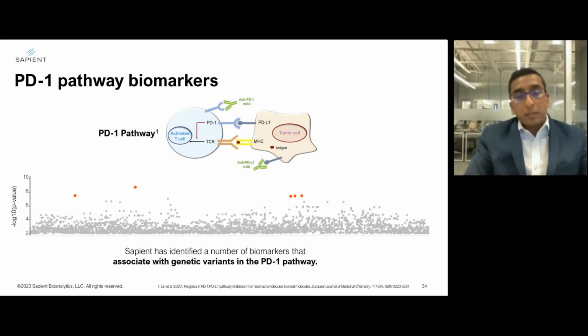I was hoping to share just one example with you today around the PD-1 pathway. Obviously, many of you are aware this is a pathway that has transformed oncologic therapies in the development of immunotherapies that now reawaken the immune system to target cancer cells. It's been very challenging, however, to evaluate which individuals are going to benefit from these PD-1 therapies.